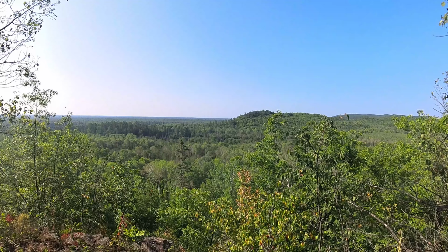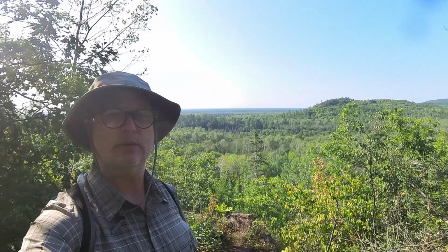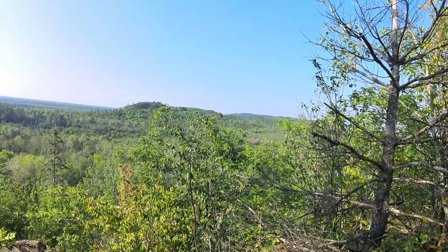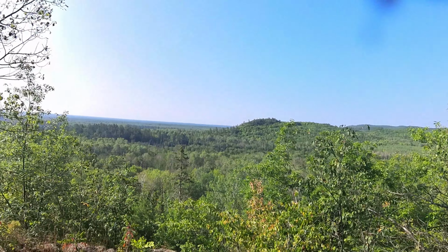Be about right. After a not too long but strenuous scramble up the hill, I made it to what I think is the top. And it's got a great view. Okay, that was not the top. Apparently this is the top. Or a top. I don't know.